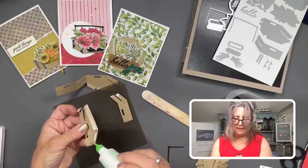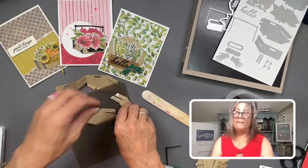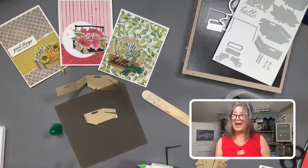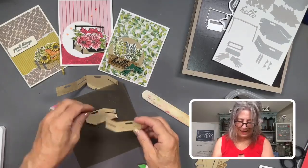Which is why, I mean, I love liquid glue and I'm falling more and more in love with it every day. But it took me a long time, I'm going to be honest, to fall in love with liquid glue because I was like a 2-year-old at kindergarten in art class, okay? I had glue everywhere. My fingers were always sticking together and things like that.